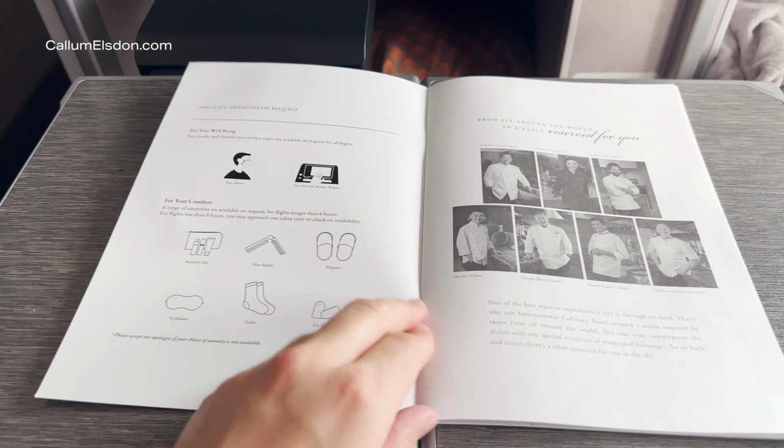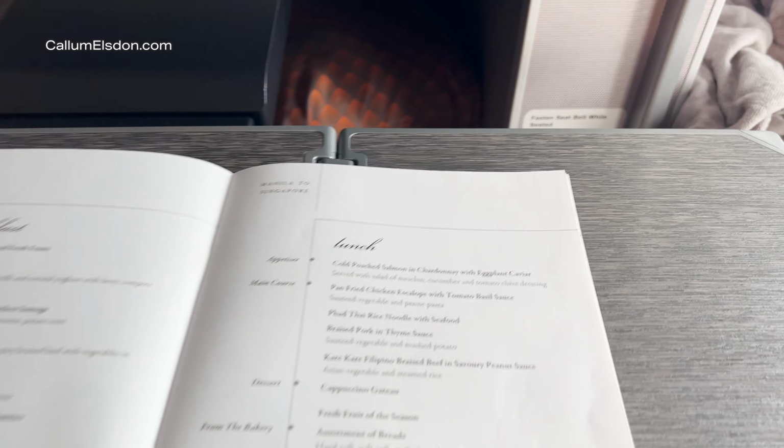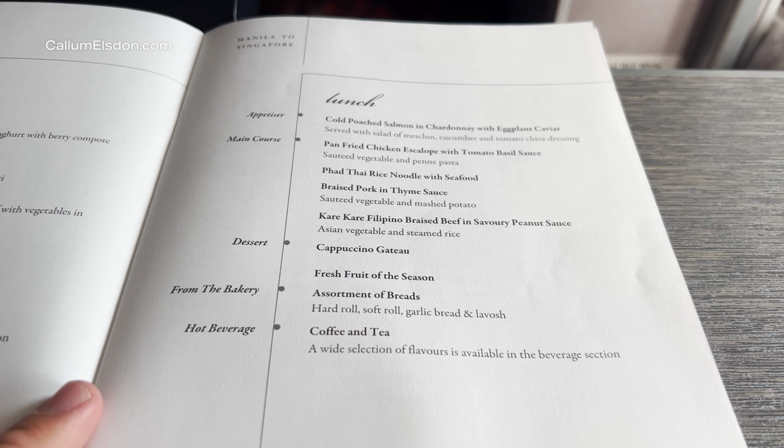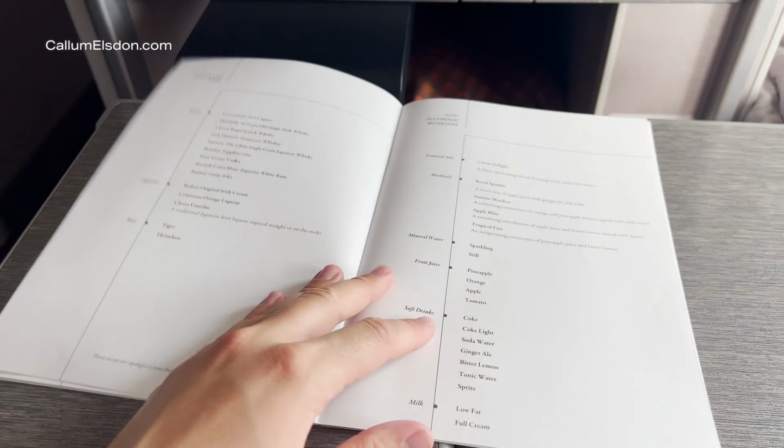The airline offers an extensive set of options, with four options for main course, astonishing for a flight of this length, while the rest of the menu consists of a wide array of drinks to select, with plenty of explanation on the merits of each option.